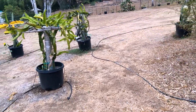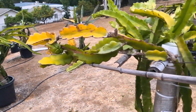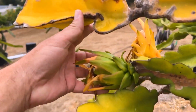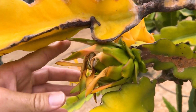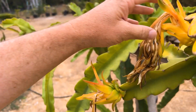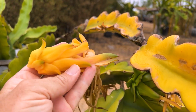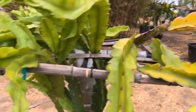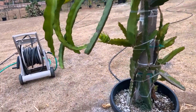Okay, I think that's about it. Let's see. What's this one? Oh, this one's interesting. This is Pine Island Purple. Got it from Leo. It's probably just like 5S renamed or something. And it is not self-fertile. I tried to set fruit on with its own pollen, and it failed. And last but not least, look at this little Shayna.